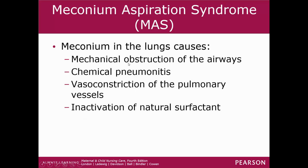Okay, so this is thick stuff. So yes, it is a mechanical obstruction. We do want to suck this out. They actually aspirate this into their lungs, and it's just really bad.